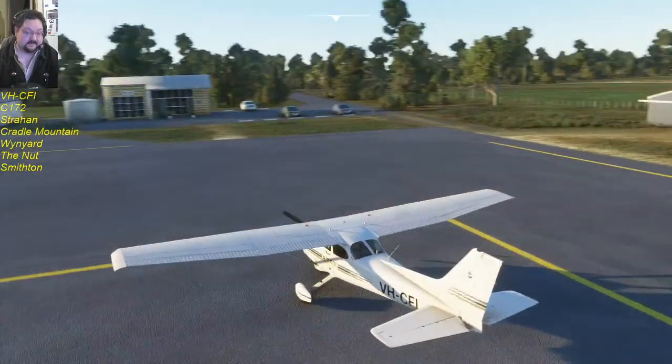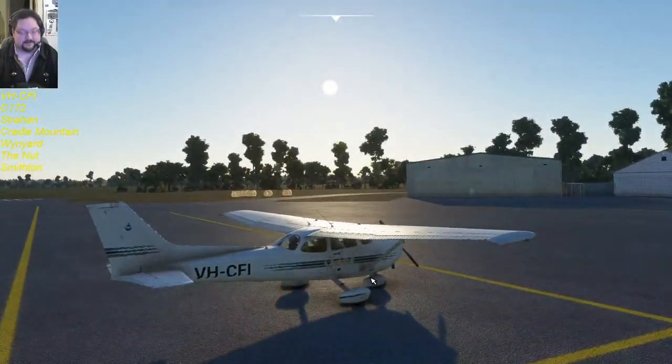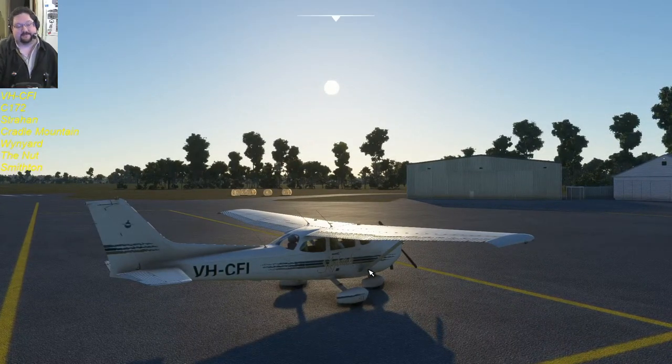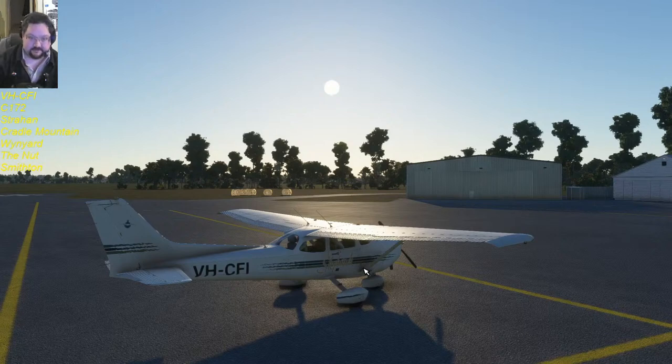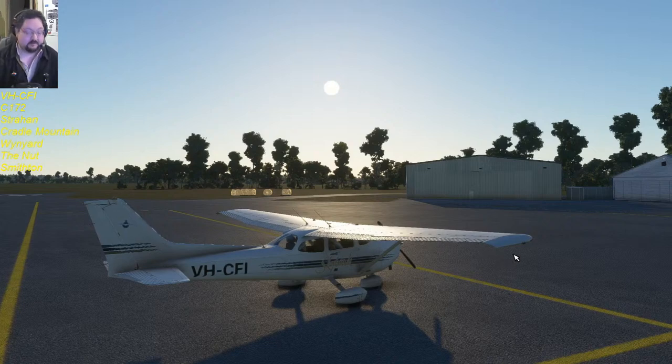Well, that's it for the Cessna 172 for a little while. We'll be jumping into the new PA28, which I've just purchased and downloaded. I'll probably spend a couple of minutes at least doing a couple of circuits here offline, not on the stream, just to get used to the new aircraft. And then tomorrow we're taking it out all the way to King Island, single engine over the Bass Strait.